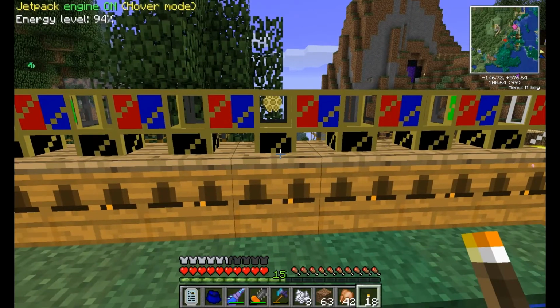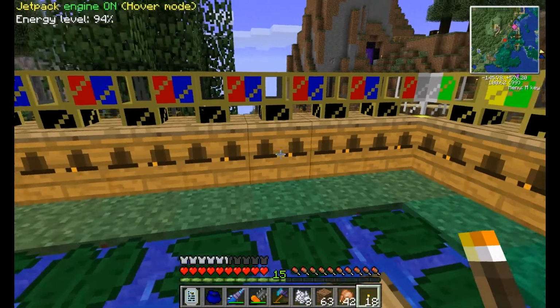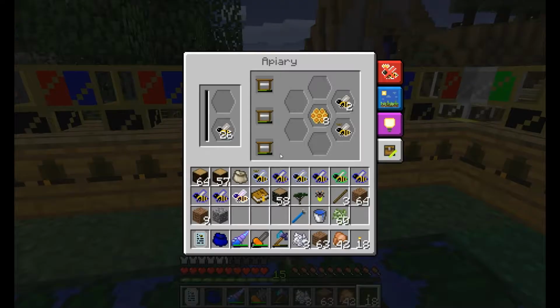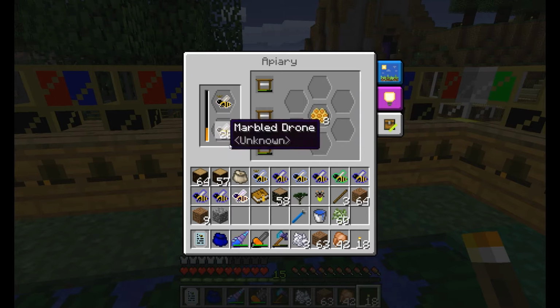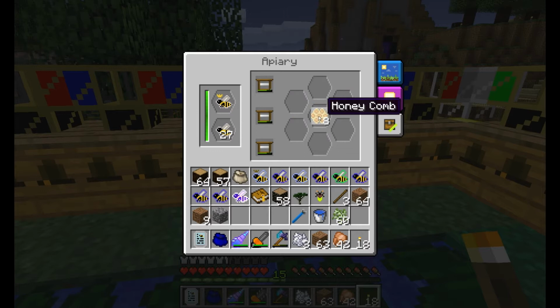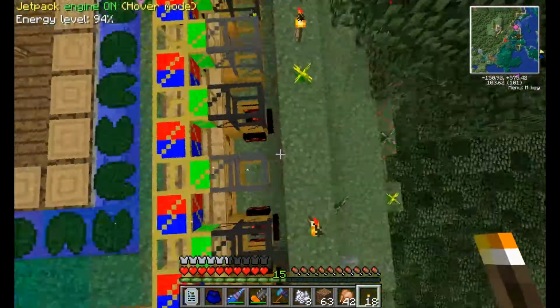Ooh! Yay! I'll show you what does that in a second. I'm trying to get a good starting for the bees. And what I have here is just marble bees. These are just ones that I picked up in the field, and I've been breeding them over and over again to get a supply of honeycomb. So that's what's going to help us here.